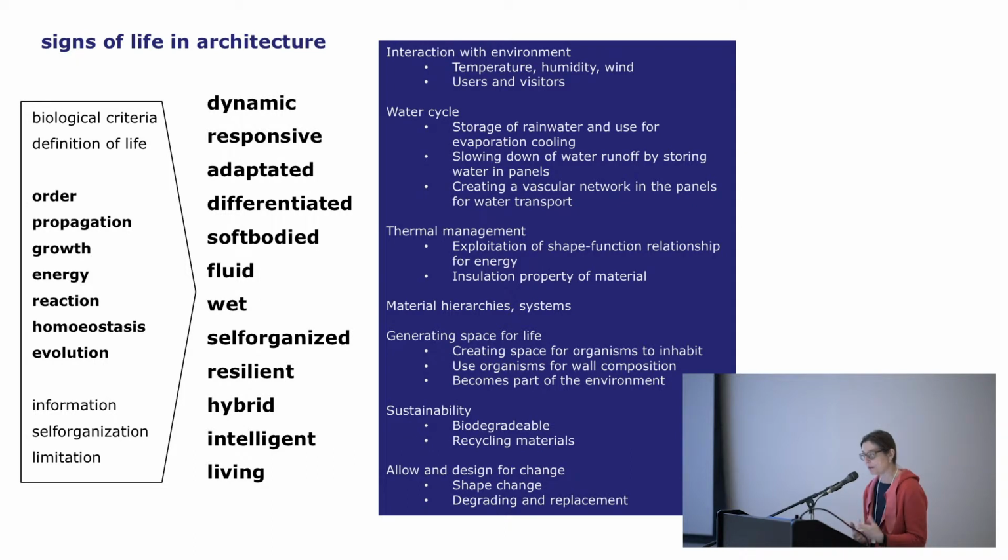The whole frame of this was actually my PhD research on the science of life in architectural design that we took further and tried to find out what it actually means if we want to have a living wall. It would mean that it interacts with the environment. It would mean that there's probably a water cycle, maybe storage of rainwater, or maybe a slowing down of water by storing some water in the panels, creating maybe a vascular network. It's about thermal management, it's about material hierarchies, it's also still about generating space for life, it's about sustainability and allowing and designing for change.